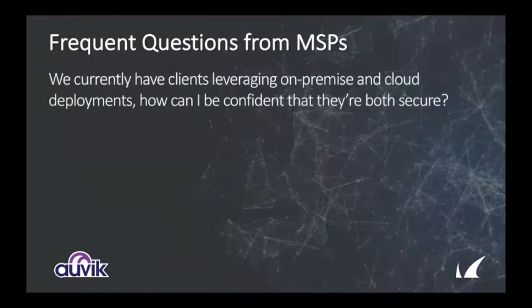So the next question centers around how networks are changing. Client deployments can vary depending on the industry, if they have legacy systems, and so on. Mark, this next question I'll have you start with. One other question we frequently hear from folks is: we currently have clients leveraging on-premise and cloud deployments. How can I be confident that we're securing both and not just relying on one part of the deployment being secure?